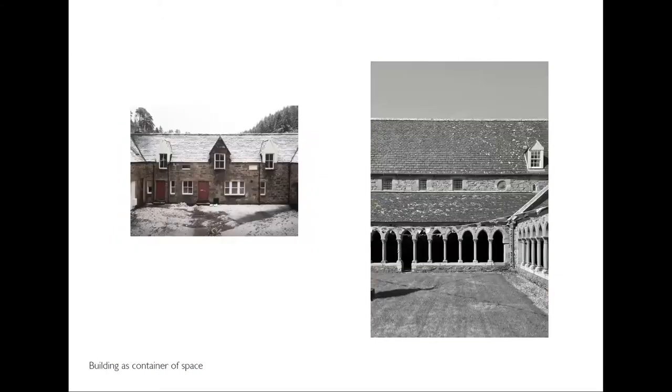These types of spaces contained by buildings can also be a quality evident in particular rural scenarios where much of our work is now focused, from informal groupings of farm buildings, yards, as well as typologies like poach houses, the image on the left, and also more formal cloisters, monastic buildings, like the example on the right, which is Iona Abbey.